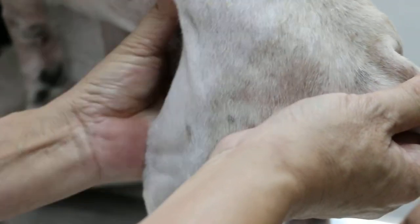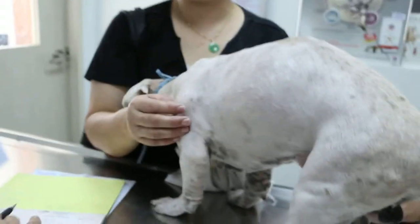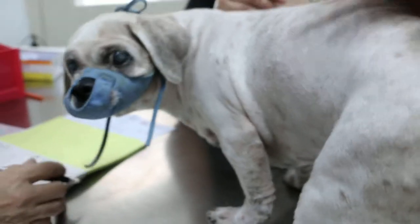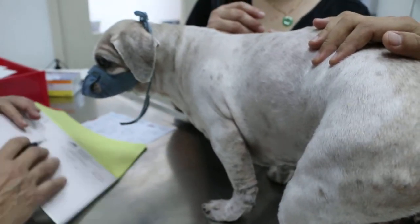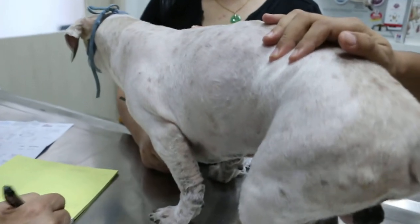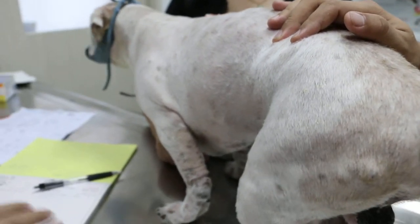Swelling, there's no more swelling. And no more blood in the urine after antibiotics. So about how many days? On the 8th, I came on the 8th. Today is the 13th, so 5 days ago, it came with blood in the urine, in the bladder. Okay, so now we see the x-ray.